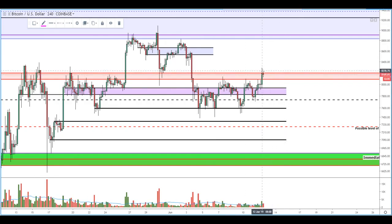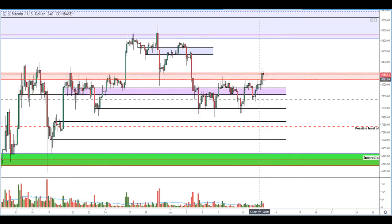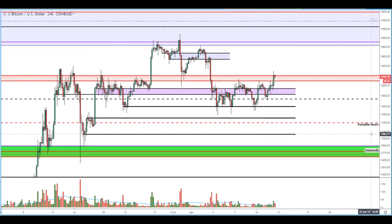Right now, the first hurdle we need to overcome is this price band right here, and if we can overcome it and find support, well then that'd be great. Once again, if we fail to break above it and fail to find support, I really think we're coming down here first, and then if we don't find support there, this will be the last bastion of hope for the immediate market structure.